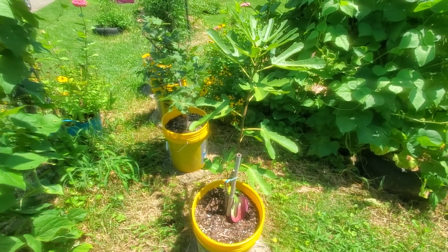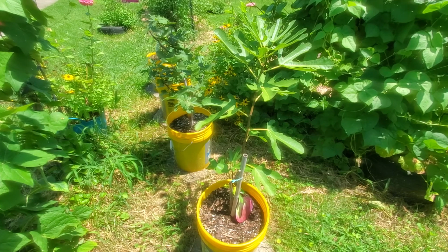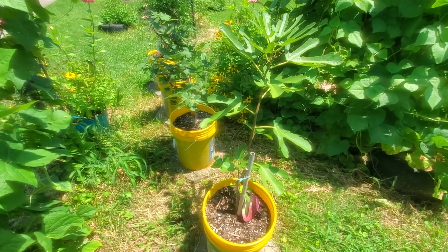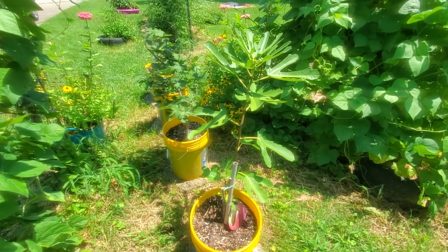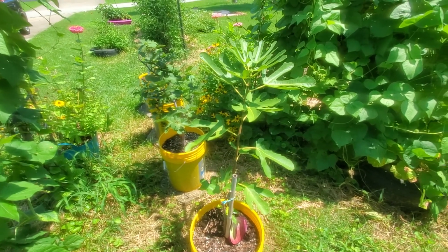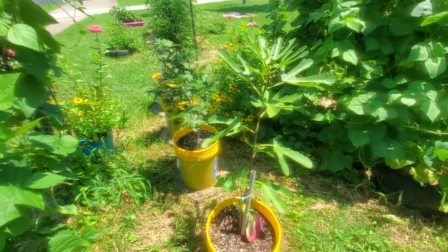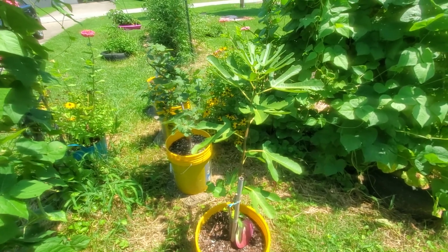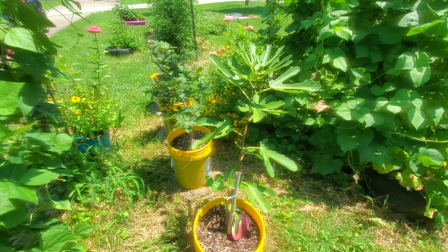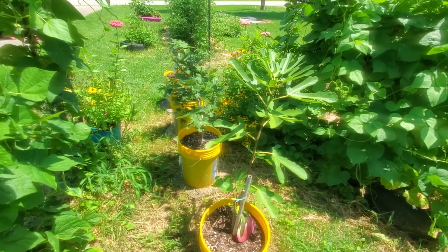So figs are used to being in some type of dry, loamy, sandy soil, so they won't die on you quickly if you don't water for a while. But actually they prefer, in my experience, to not be watered to death, okay? I feel like you just have to learn them.